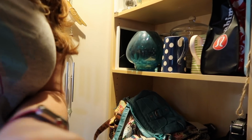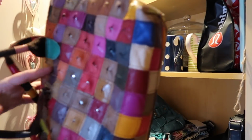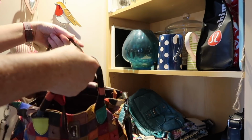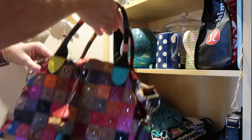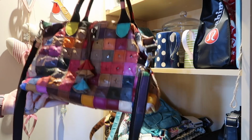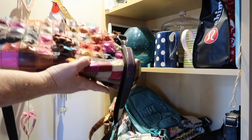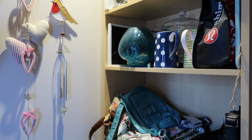Let's see if I can put this camera down somewhere. See if that works. The light's not the best, but hopefully you can see it. I don't know. I find this bag a bit floppy now. It's really nice, but I've had it for a long time. I've had good use out of it. I think I might pass it on to someone else.